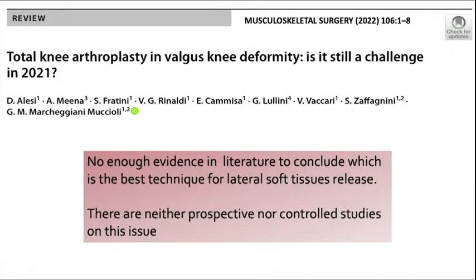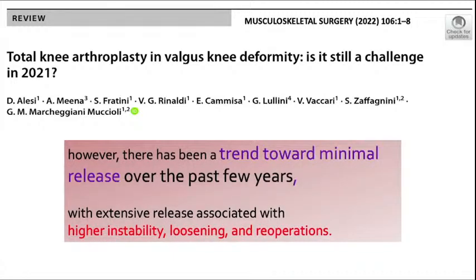So is total knee replacement in a valgus deformity still a challenge in 2021? No, not at all. There is no definitive evidence on which is the correct way of release, because now not much release is needed at all. That is what we know in 2022. So the trend is to do a very minimal release. No need of any big release. If you do a big release, later on, post-operatively, you will get instability, 5 years later, 6 years later, we don't know. Higher instability, loosening and reoperation.